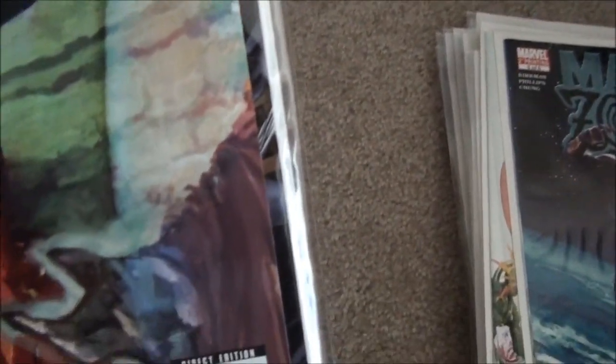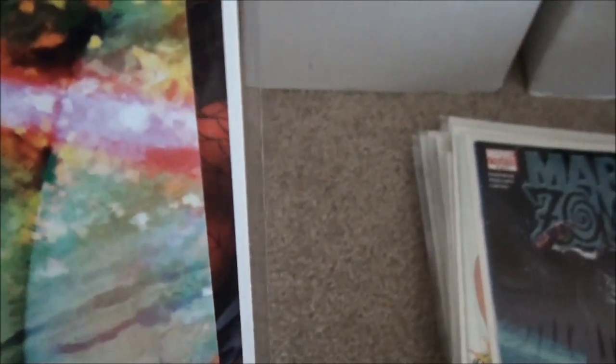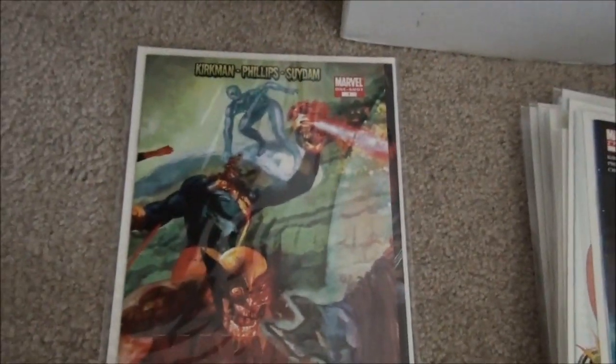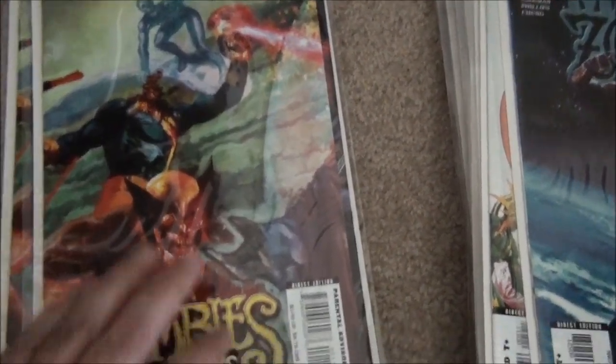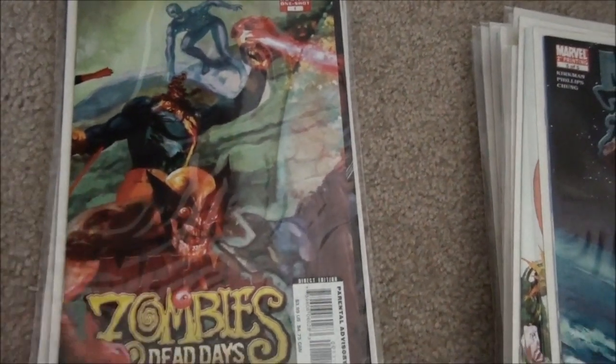I'm not going to get it out of the comic, but mint condition. I will be rebagging and reboarding all of these because all these zombie ones are going to go eventually to the CGC once I get some money. I have 2 of those Marvel Dead Days comics.